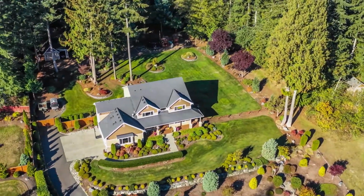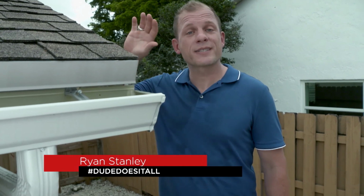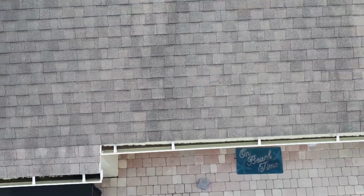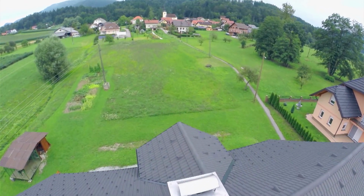Hey everybody, Ryan here. All right, so now is the time of year that we're cleaning out our gutters, but it's also a really good time to assess the condition of your roof. You know, the roof is the most important part of your home and the number one defense against the elements. Checking for problems now can mean the difference between repairing it or replacing it later, and we definitely don't want to do that.